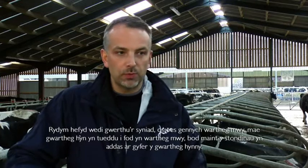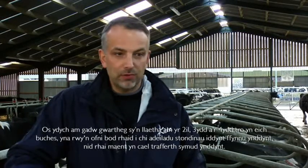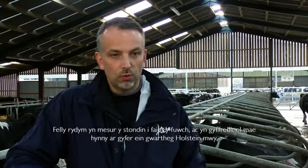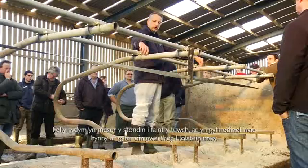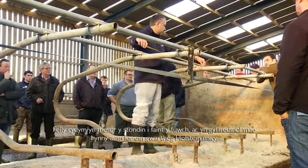We've also sold the idea that if you've got bigger cows, and older cows tend to be bigger cows, we size the stalls appropriately for those cows. If you want to keep second, third, fourth lactation cows in your herd, then I'm afraid you're going to have to build stalls that they thrive in, not stalls that they struggle to survive in.